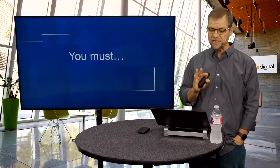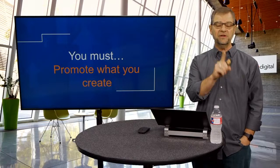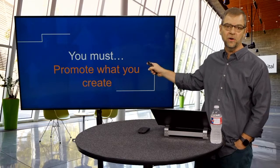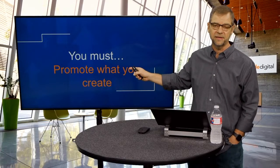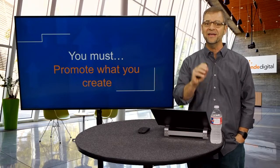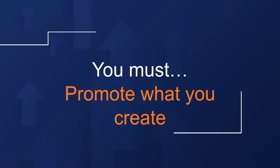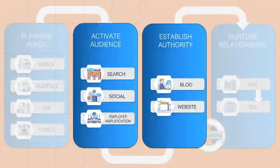So we absolutely need to create content, but there's 2 parts to this. We need to create content, but we also need to promote the content that we create. I'm going to say that again because I really want to make sure everybody understands that. It's not just about creating content. It's about distributing that content. It's about promoting that content, as we activate our audience so that our customers really can consume that content. And that's what we're going to talk about today.